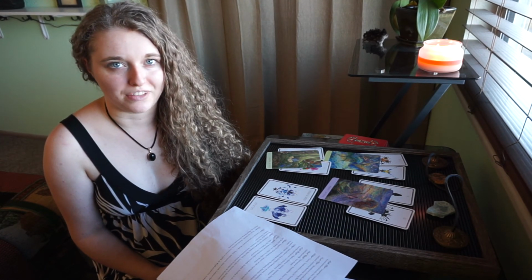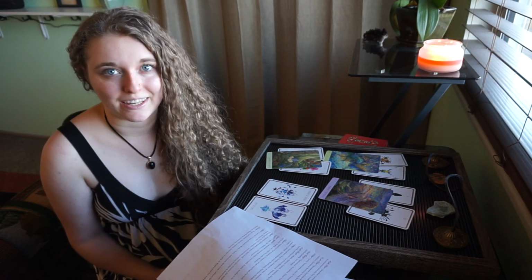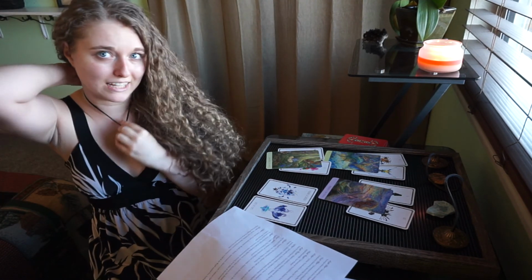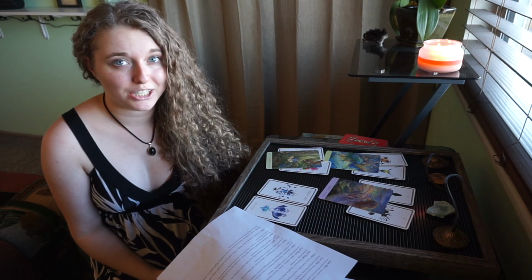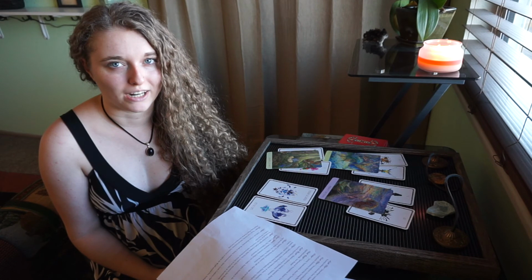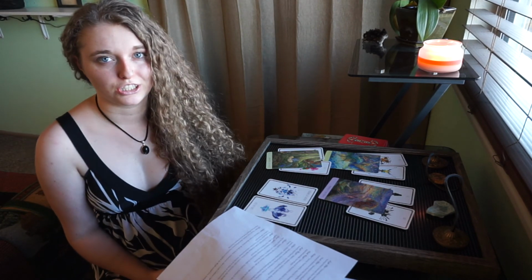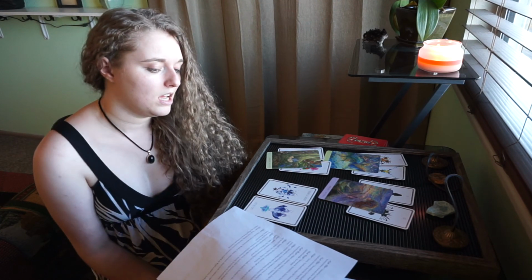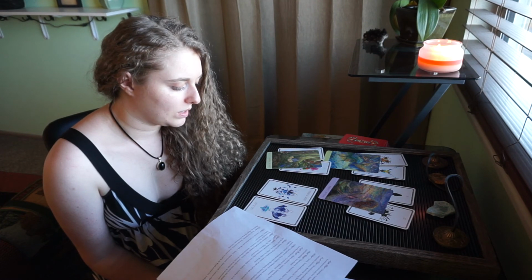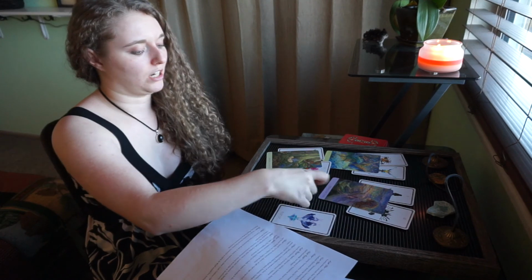Just find the answers within. And the light blue talks about listening. It's time to listen to the warning signs that your intuition is giving you. You may have been feeling some warning signs about moving forward and the best approach to take. So that's important. And that's all I want to share about these cards.